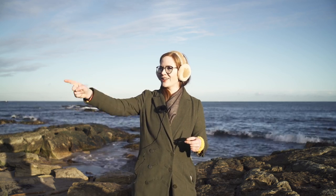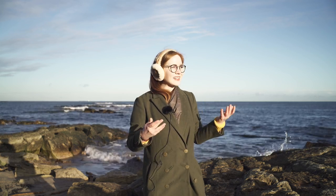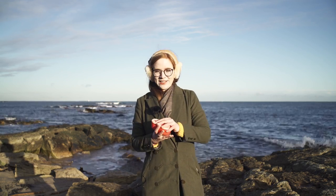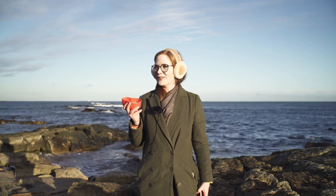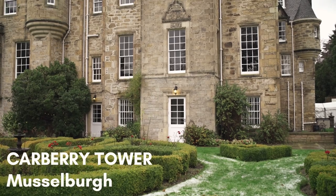You see the Tantallon Castle and you see the Bass Rock, and it's just wonderful, really. I think that when the weather's better, you can even set up a little picnic here. I could actually set up a picnic here today because I came prepared. It is winter time, so I have mince pie and some Christmas cookies with me. I do kind of want to eat this now because it's so cold and I need the fuel to keep myself alive.